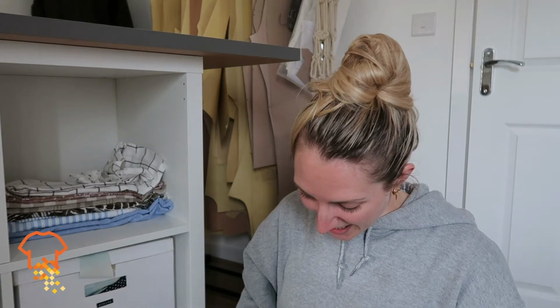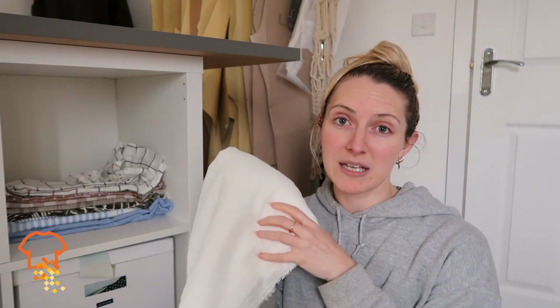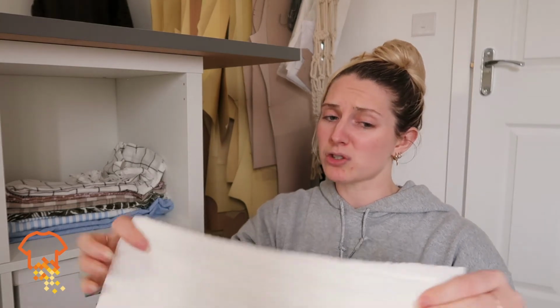I've then got this white seersucker. I've got 2 offcuts of this. I think I have a 1 meter piece, and then I have like a half meter piece cut separately, and I picked them both up in a remnant sale. So just a really nice standard white seersucker, but that's going to make a really cute, maybe I'll do a little gathered layered midi number.